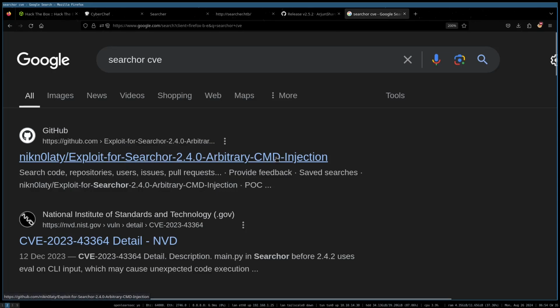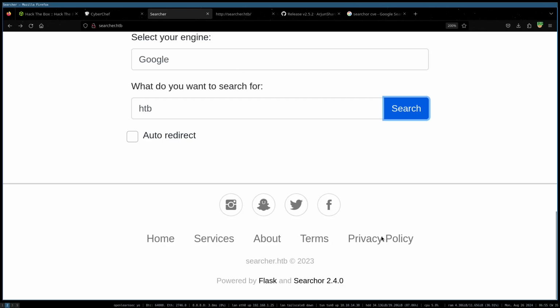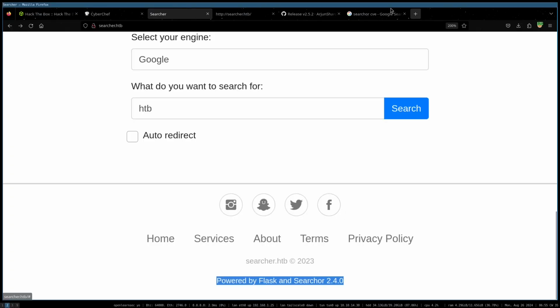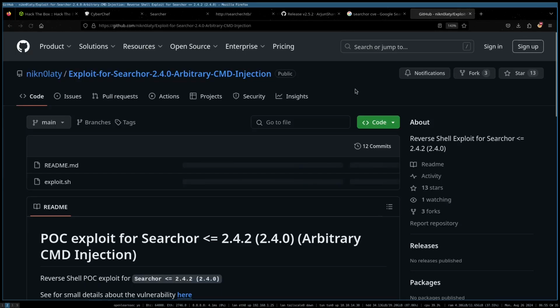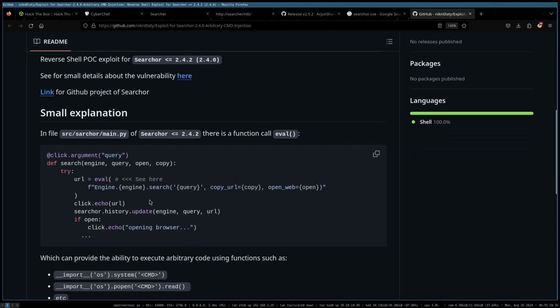Exploit for Searchor 2.4.0 arbitrary command injection. And it just so happens that we are using 2.4.0. Wonderful. So we'll put this in our notes. And we're going to attempt Searchor before 2.4.2 uses eval on CLI input. Kind of like one of those application security 101 things. Yeah, really, eval is just super dangerous.